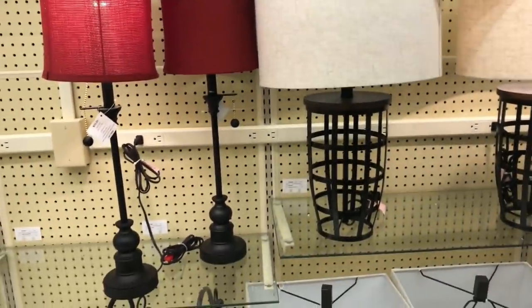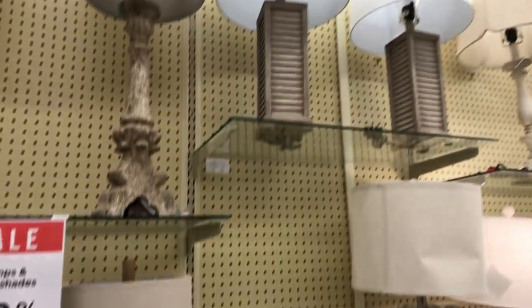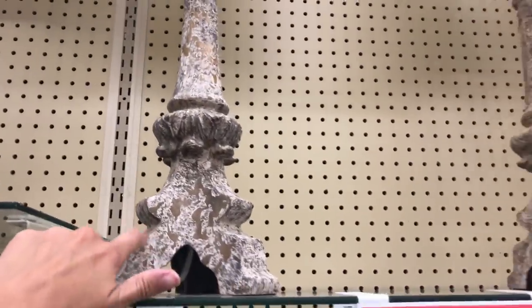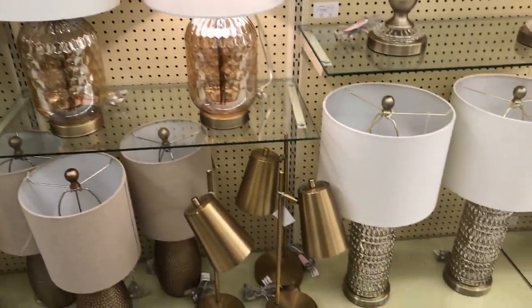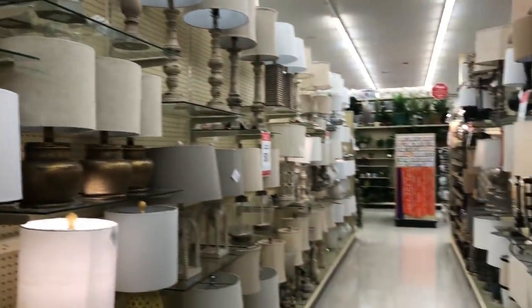So I'm currently in the lamp section, trying to figure out if there's anything here today. They are 50% off, so that's good. Trying to find something that obviously goes with my foresty theme. This one's kind of cool, but not quite right. This one is interesting. This one's really interesting. But there's only one of them, and I don't love it, so I don't. I don't see anything here today.